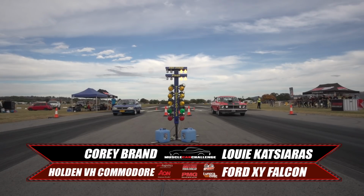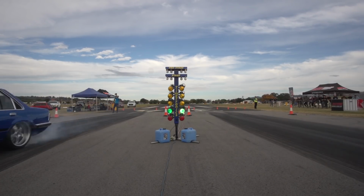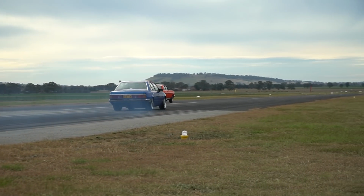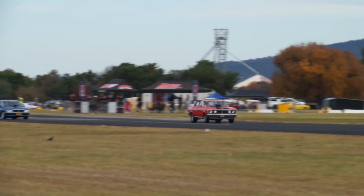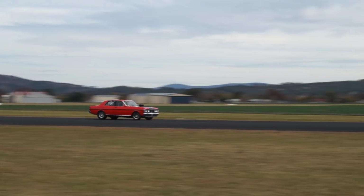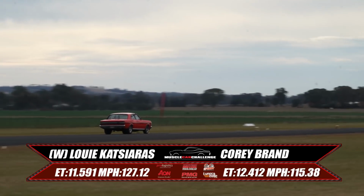Our next pairing, Louis has jumped out of his XE Barra Shaker into the XY. He's up against Corey Brand in the VH Commodore. Let's get them both into stage now. Good reaction time from both drivers, but Corey goes up in a cloud of smoke in the Commodore, and Louis is out of there in the Falcon, so he gets the better launch and plenty of power up top to keep moving, but it looks like he backs out of it a little bit early, conserving the car.